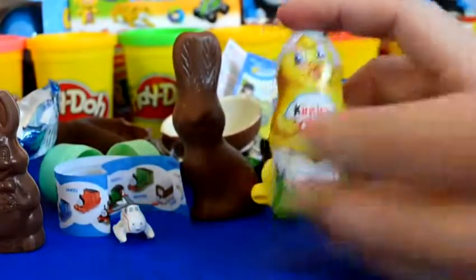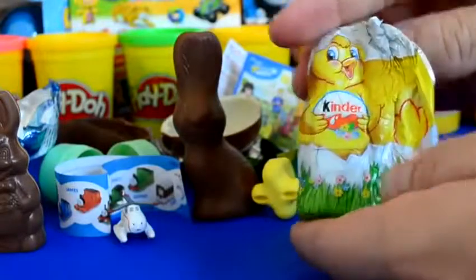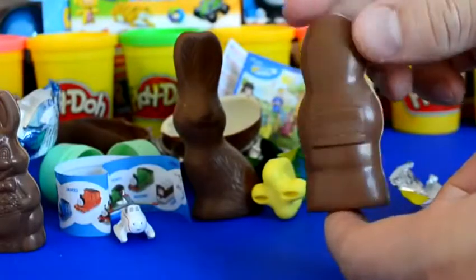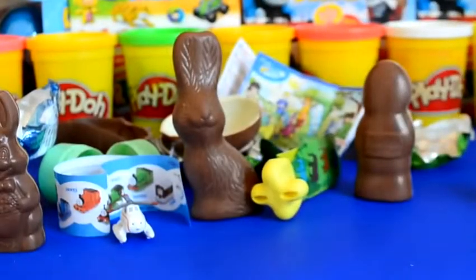So let's take a look at this cool Easter chocolate. It's just a little chick, and as you can see, this one lacks a bit of detail on the front for my liking. They could have put a chick's face on the front or something, but it's still going to taste fantastic.